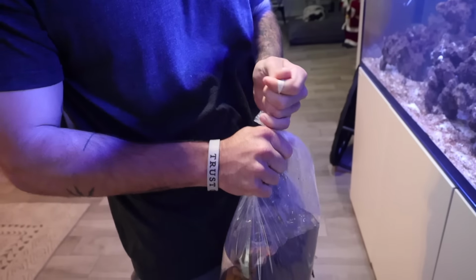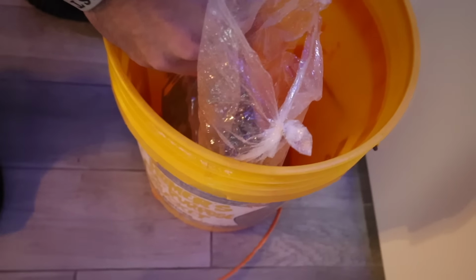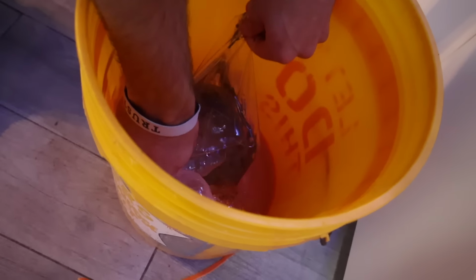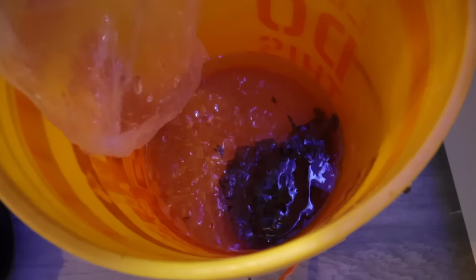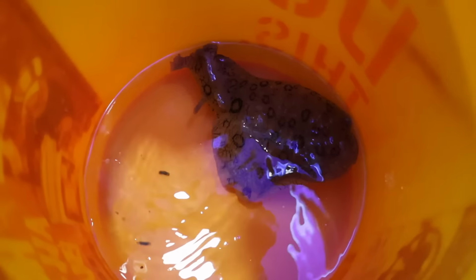I hate the rubber bands. All right, I'm gonna have to hold this thing before I can put him in. Just gotta feel how that feels. Oh, so interesting. Look at it. There you go, buddy. Looks like a turd.